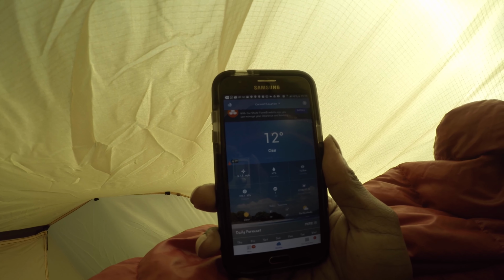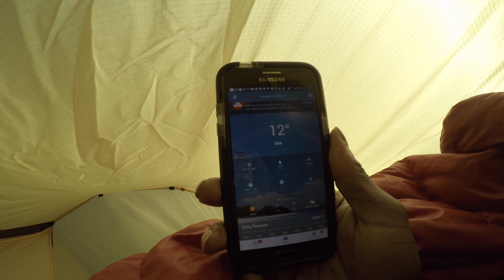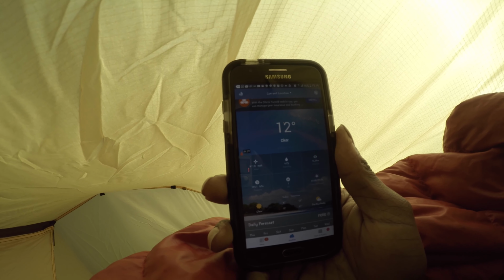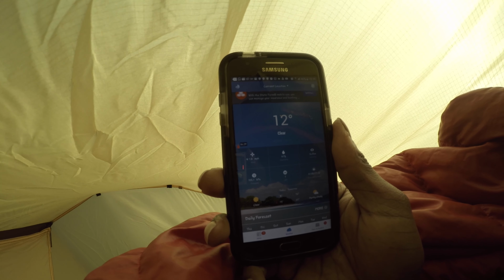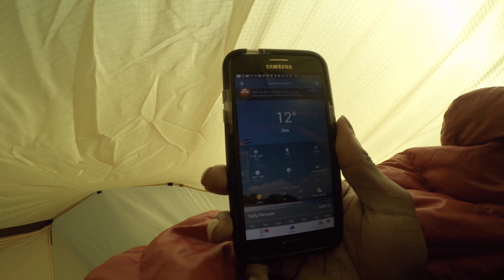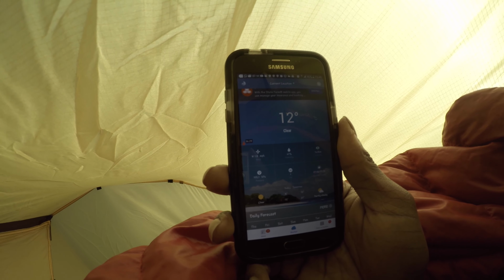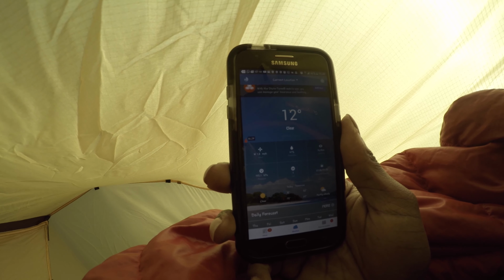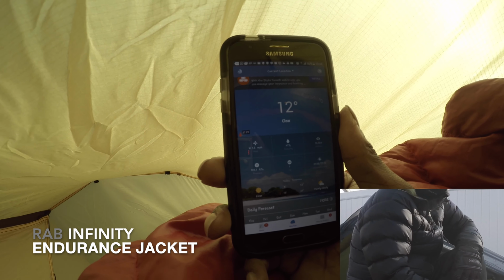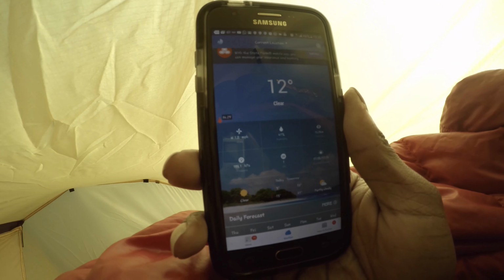So last night I was in this shelter here, the Hilleberg Akto tent, and it was 1 degree when I got in here, and I slept through the night. Now here's the assessment. My feet were a little chilly, so what I had to do, I had to get my down jacket and put it over my feet, which I'll show you in a little while. And that was how I pretty much kept my feet warm.